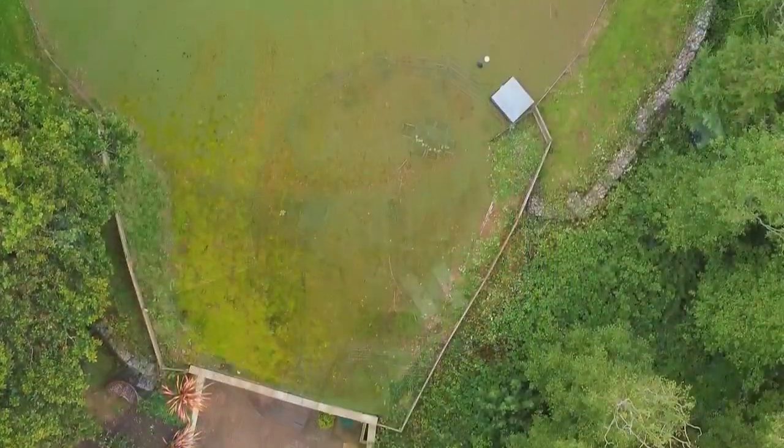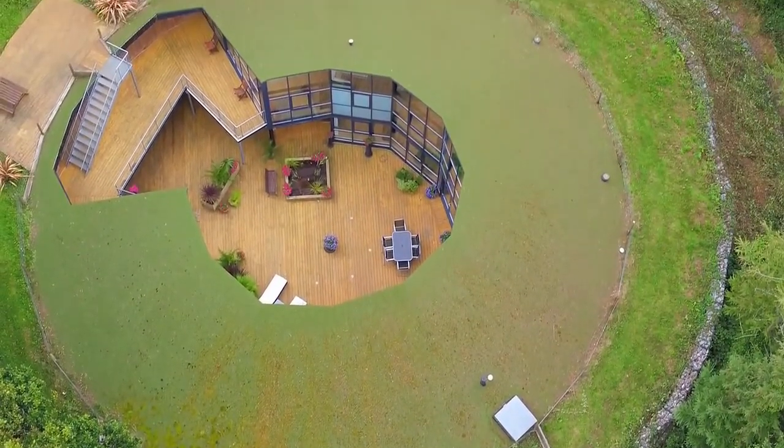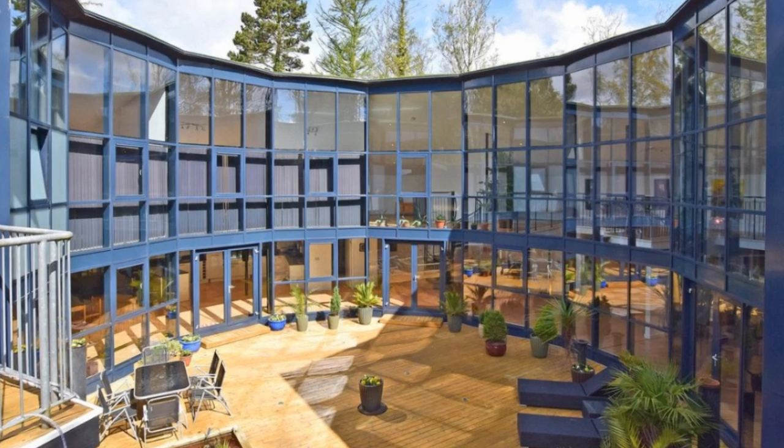All the rooms of the living area look out onto the atrium, which has a deck, fish pond, barbecue area, and stairs leading up to the roof level. Reservoir to house. That's 6 degrees of separation at its finest.